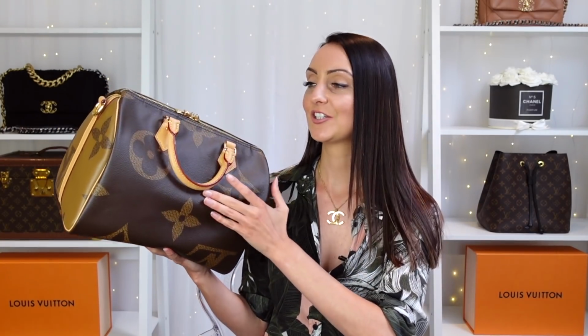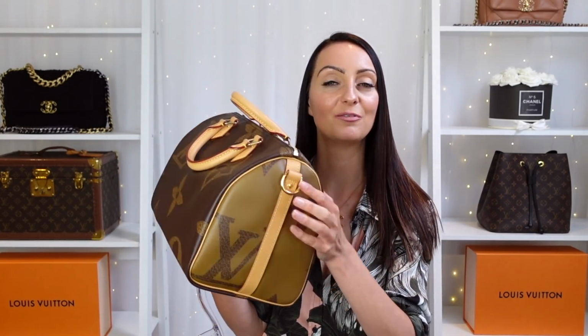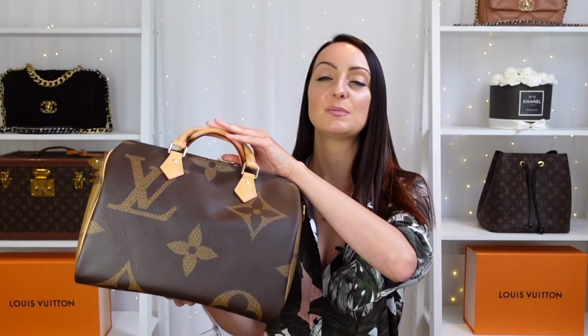The next bag is another one from Louis Vuitton. This is my Speedy 30 in the giant monogram. This was a limited edition. You can't buy this one anymore. These sold out quite quickly because a lot of people wanted them. And the Speedy bag, it's not my favorite bag from Louis Vuitton in terms of the style of the bag.